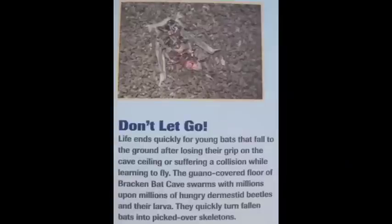Very cool. The baby bats are 100 feet off the floor of the cave, and the first time that they fly out, they only have that 100 feet. If they drop to the bottom, there's over 30 feet of bat guano and beetles that will eat them alive. Every night, 8 to 10 million bats leave this cave, go hunting, and then come back at 7 in the morning.